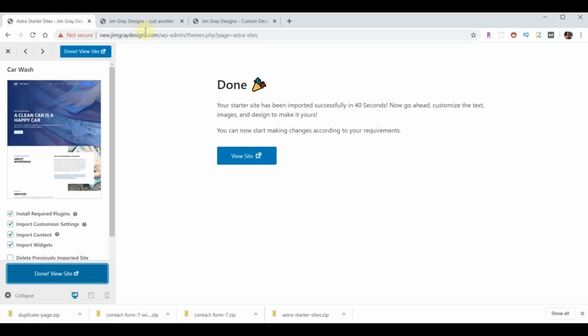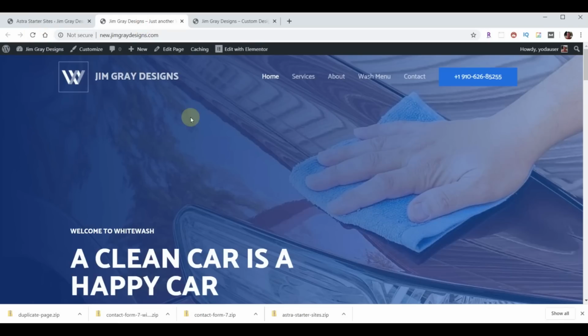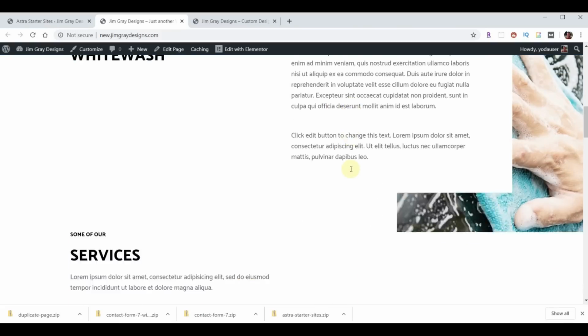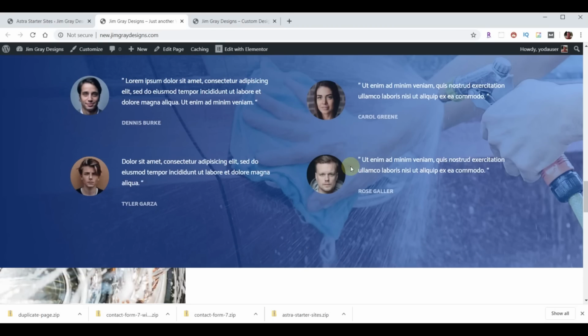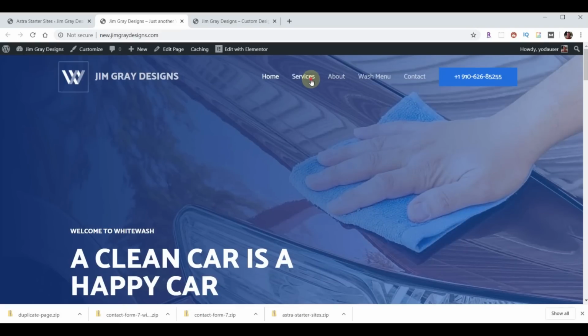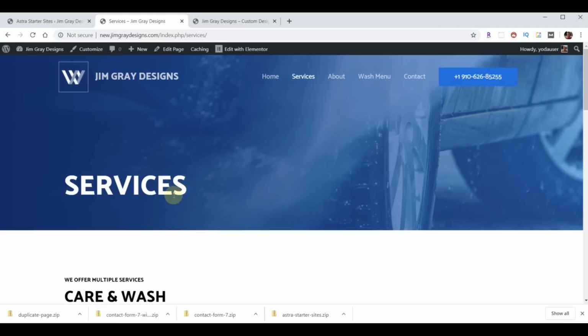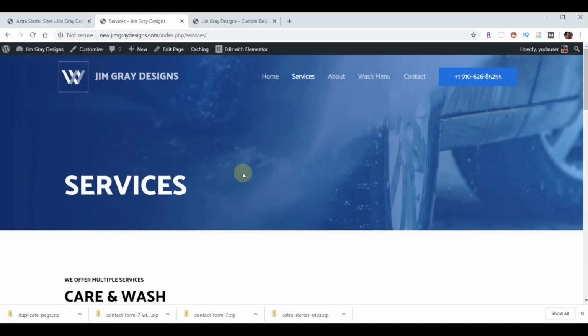It says View Site here, but we have a tab. We go over here and hit our Reload button. And now we have a fully functional car wash website. And notice it looks a lot like the one that we built. It's just that we've changed out a lot of the content in it. But it's really a fully functional website. Everything about it's already ready to go. All you need to do is make the changes to the text, the changes to the images, the content, and you're off and running.